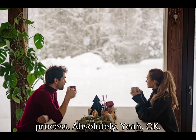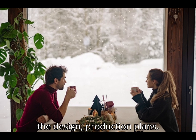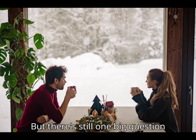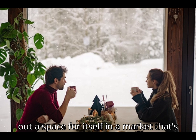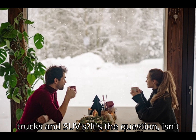Absolutely. Okay, so we've covered a lot of ground here. We talked about the models, the tech, the design, production plans. But there's still one big question looming. Yeah, I think I know where you're going with this. Can Scout carve out a space for itself in a market that's already getting crowded with electric trucks and SUVs? It's the question, isn't it?